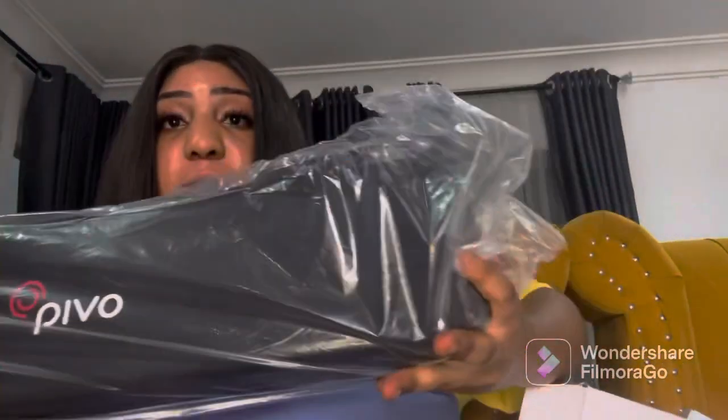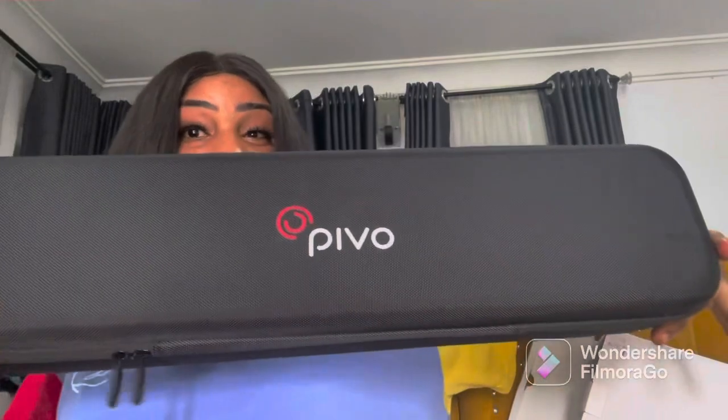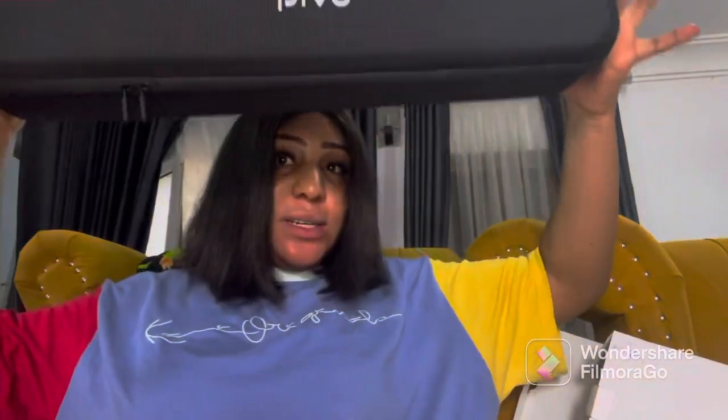So here's the travel case. I got this in case I'm leaving Nigeria and I need to travel. I'll have to put this. So I got this for $119. Here. This is it. Ooh, so nice, right? And it's so long. And the hand. So let me try and open this.